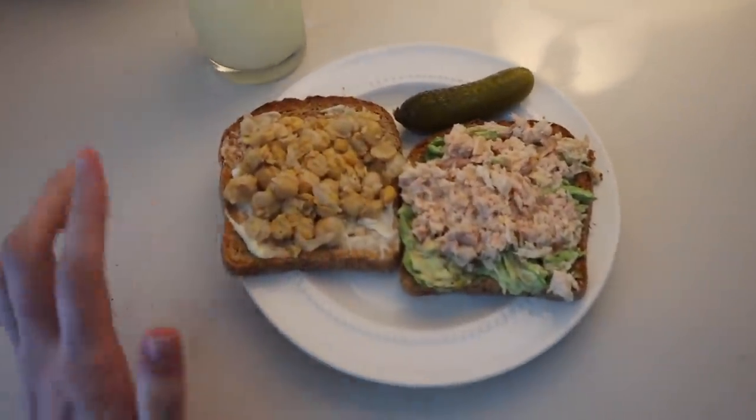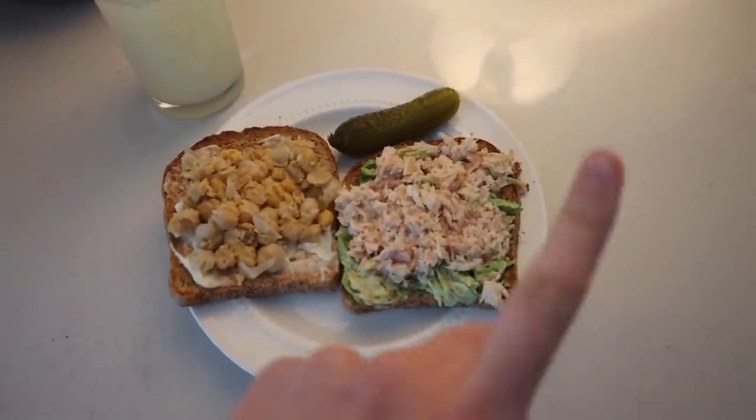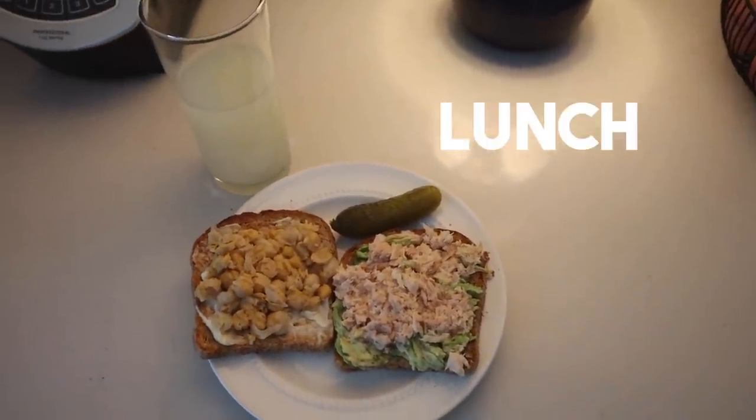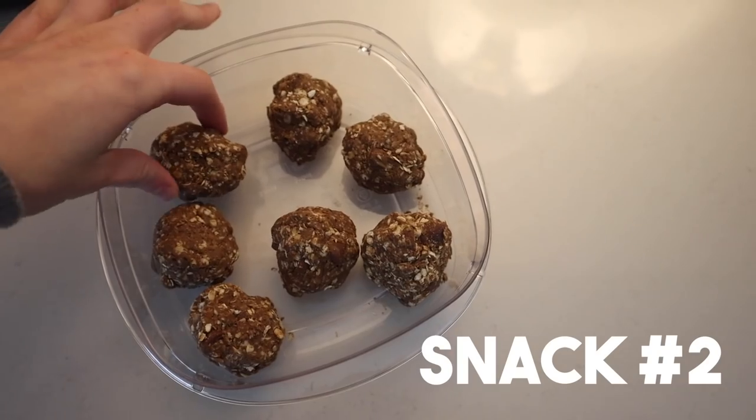I did some chickpea mash, avocado, tuna, added a pickle, got my lemonade, and a little bit of sea salt on top, and that is my lunch.